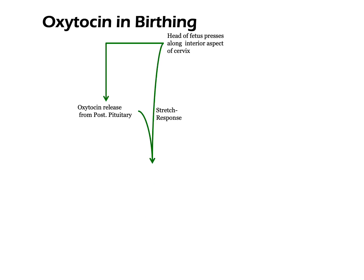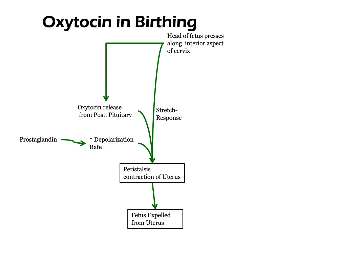a stress response within the myometrium. At the same time, we're going to have neural feedback onto the hypophyseal, which is going to release oxytocin from the posterior pituitary. Both the stress response as well as oxytocin induces the initiation of peristaltic contraction. When prostaglandins start to come into circulation, we start to increase the rate of depolarization, and when combined with estrogen, we start to have greater amounts of peristaltic contraction. The greater amounts of peristaltic contraction will lead to the fetal expulsion from the uterus and the release of the pressure on the cervical baroreceptors.